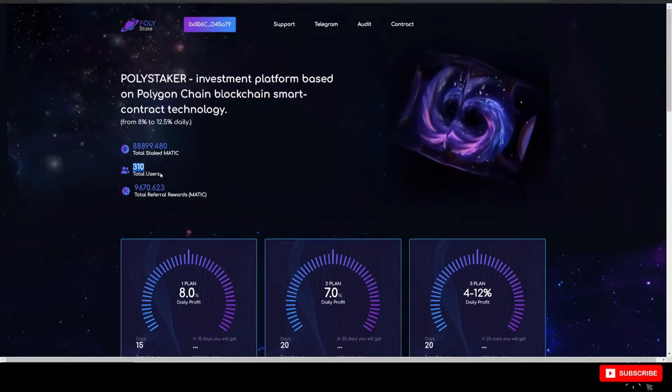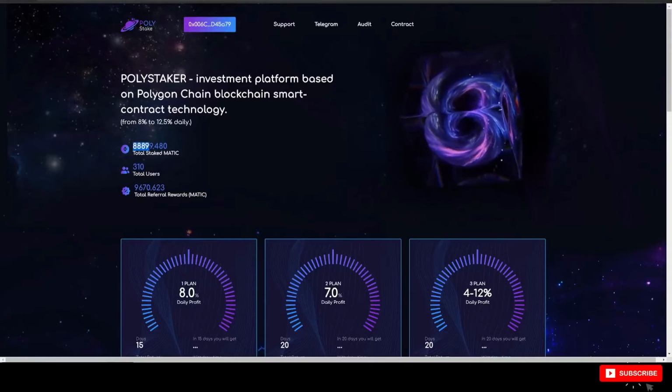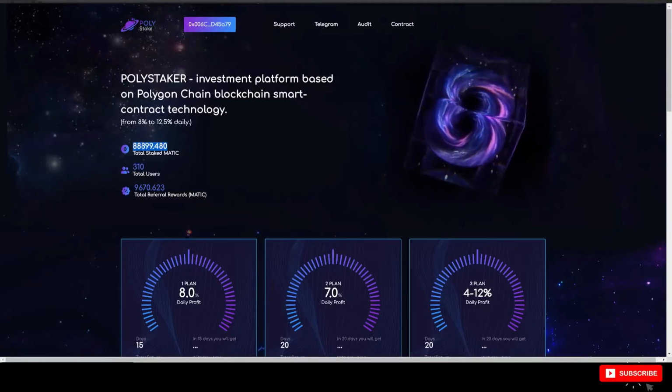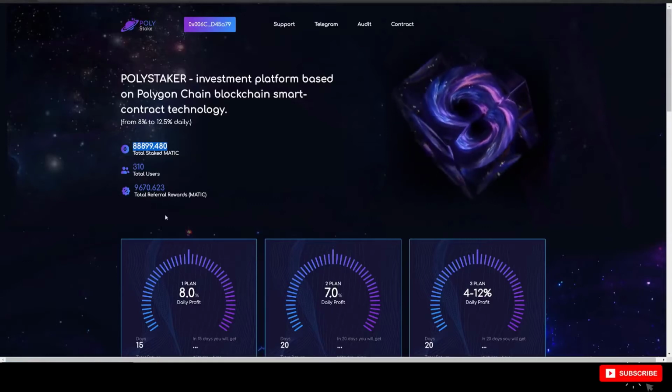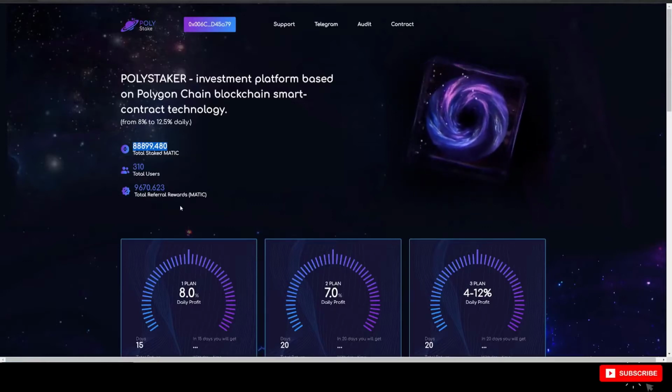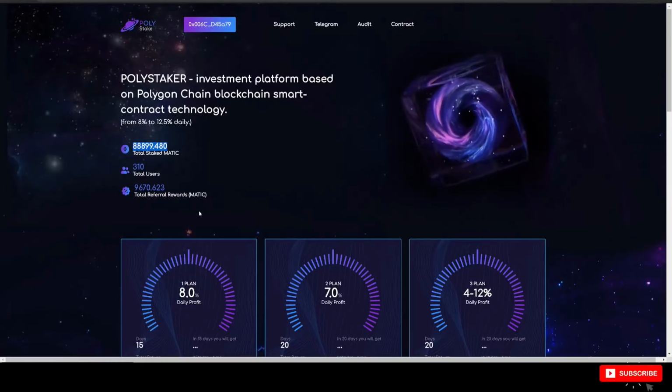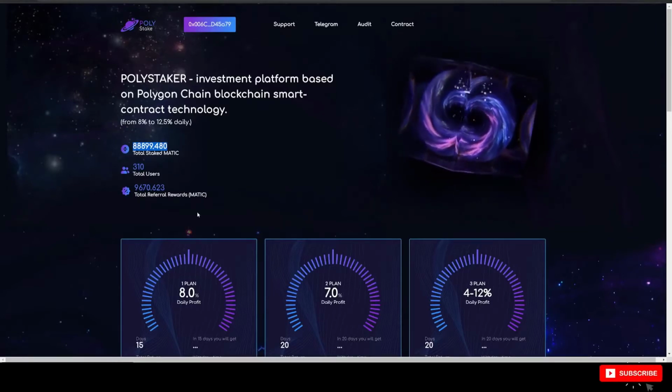As you can see, this just launched: 310 total users, less than a million MATIC, less than 100,000 MATIC staked into the smart contract here. So it's still very, very early. That's what we do here. We bring you contracts, or we bring you projects that just launched, right?